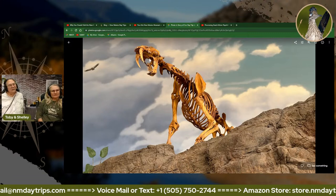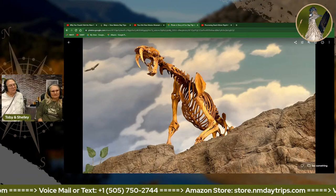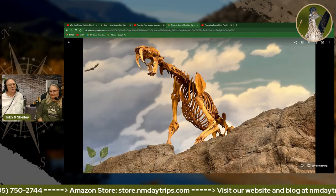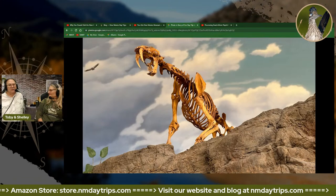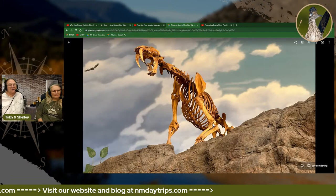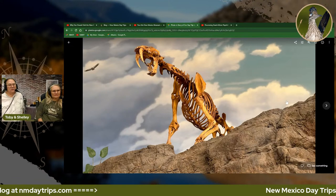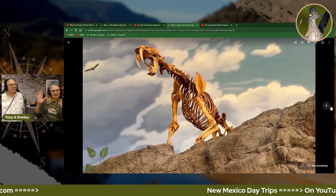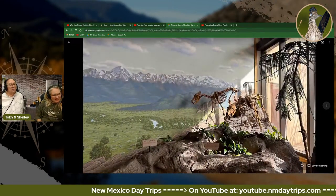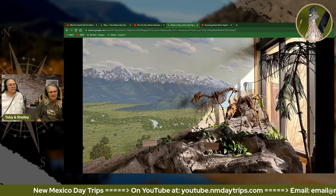But again, the image doesn't do it justice in the sense that you don't realize how big these things were until you're standing under them. And that was, I would say, the size of a horse. That's how big that animal was. And yeah, these teeth are the size of your hand. Yeah, easily. So those are the dire wolves. So you can see. Oh, yeah, dire wolves.